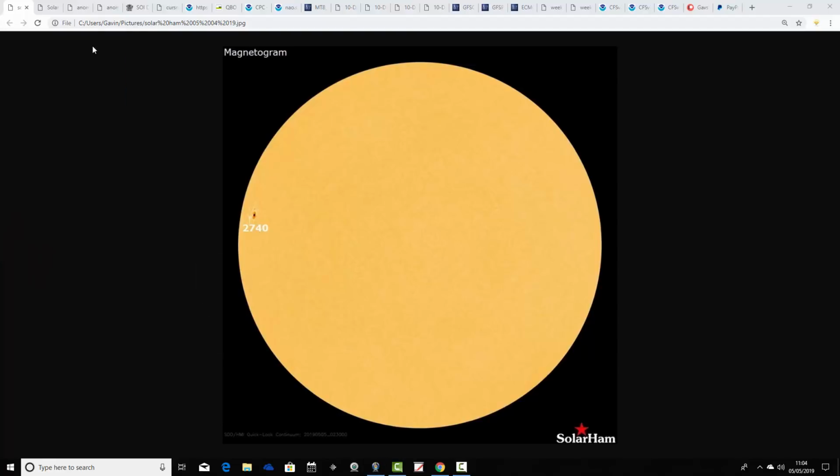We're going to start off by having a look at solar activity. This is the solar disk on our side of this today from solarham.net. We have one sunspot region over here on the far western side of the solar disk, or on the far left-hand side, as we're looking at it. Solar activity is at low levels and is expected to become very low over the next 3 days, reports Solarham.